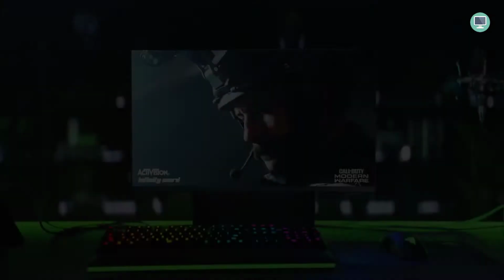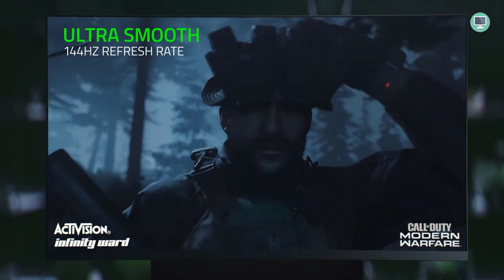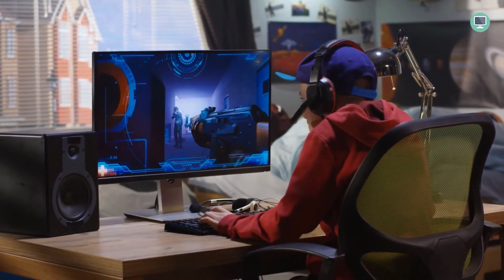Despite its 144Hz refresh rate, the Raptor 27 was able to stay competitive with 165Hz monitors in our benchmarking. There wasn't significant motion blur, but finicky pro-level players will have to choose between dealing with it or activating the backlight strobe, which limits you to 120Hz.